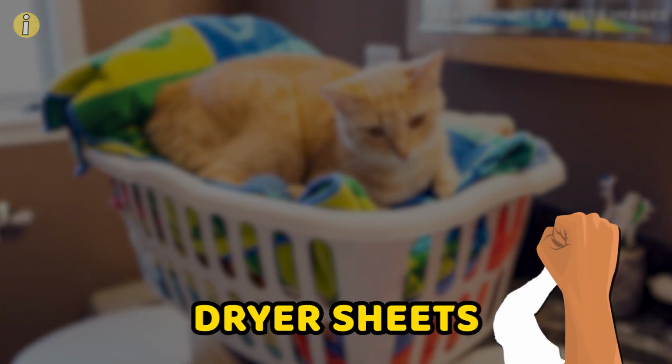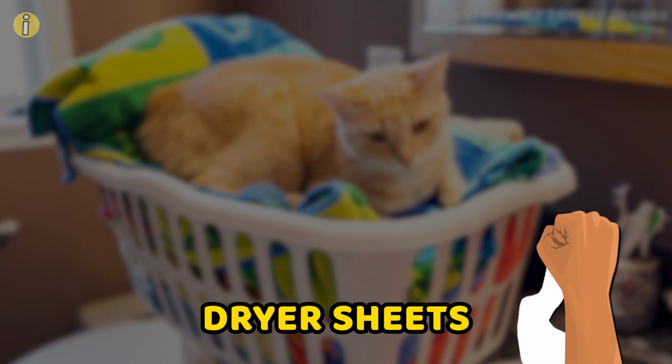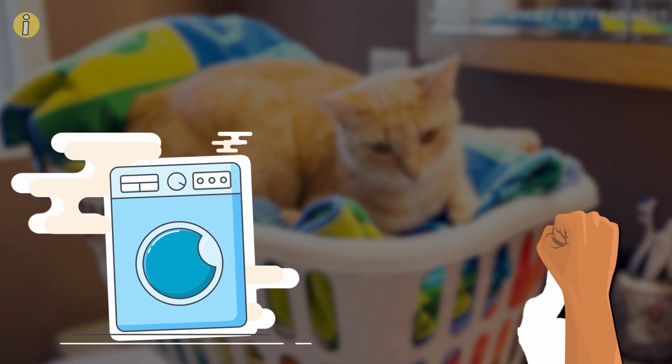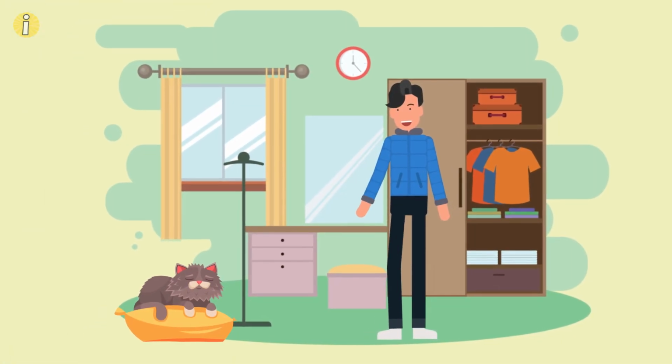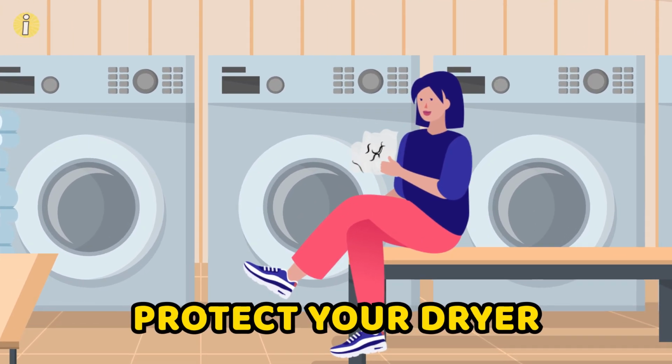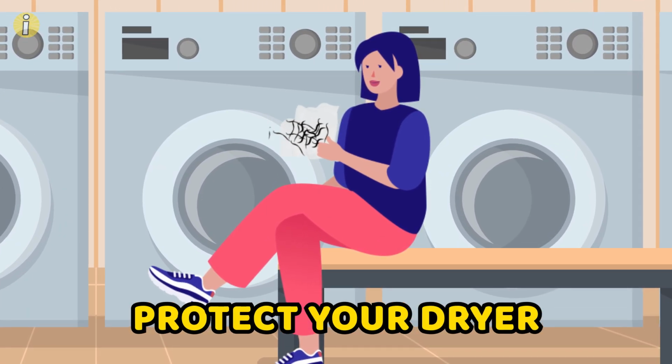Instead, get some dryer sheets, preferably the ones that are meant for pet hair removal, and throw them in the dryer with your clothes. It'll not only ensure that your clothes come out without any fur on them, but it'll also protect your dryer from getting clogged up by all the fur too.